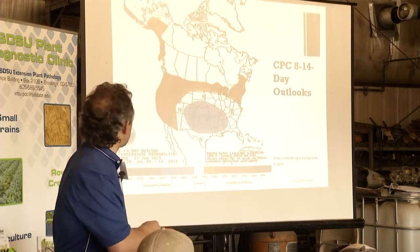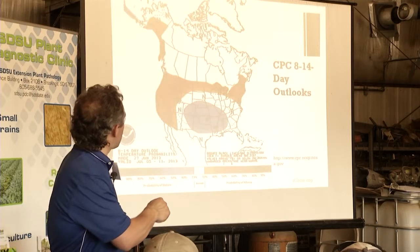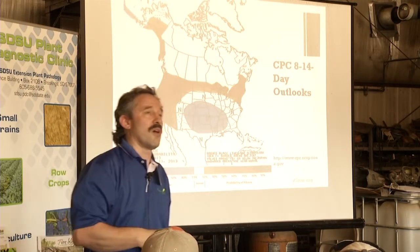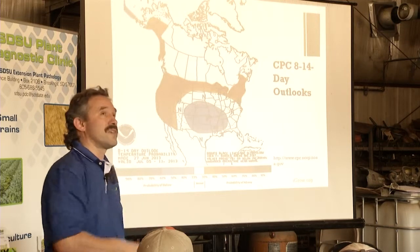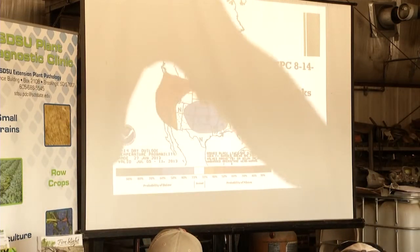What we're seeing setting up is going to be a ridge of high pressure out here that's going to push the jet up into Canada, something like this. So the firefighters out west are going to have some more problems. It's going to be relatively dry for them, but then bringing colder air down out of Canada for at least the early part of July.